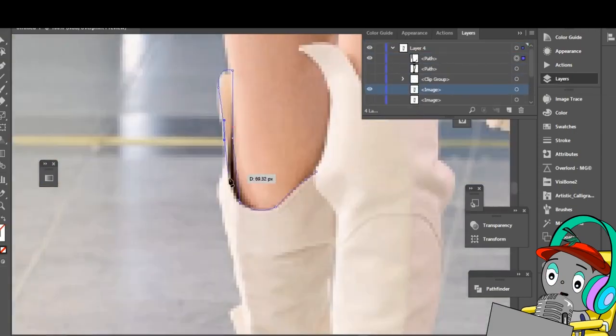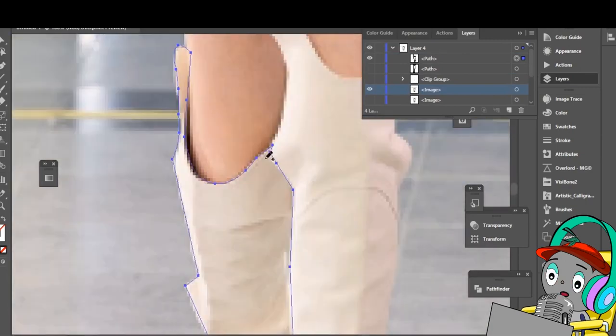For more details on how to clip the outfit, this video is the tutorial of how I do that on Adobe Illustrator.